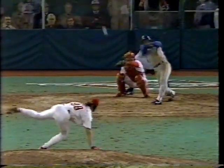The 1-1. Line to center. Dykstra can't get it. 2 runs score. And the Blue Jays are within a run. It's 14-13. Ricky Henderson has silenced his critics in the last 2 games. Those are his first 2 runs batted in this World Series. 2 hits last night, 2 hits tonight. What a big hit this was.